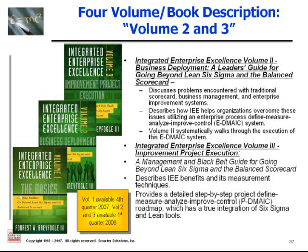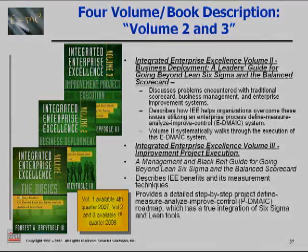This book was going to be about 1,300 pages. So Implementing Six Sigma was almost 1,200 pages, so this is going to be a little bit bigger than that book that is currently available. And that should also be available in the first quarter of 2008.